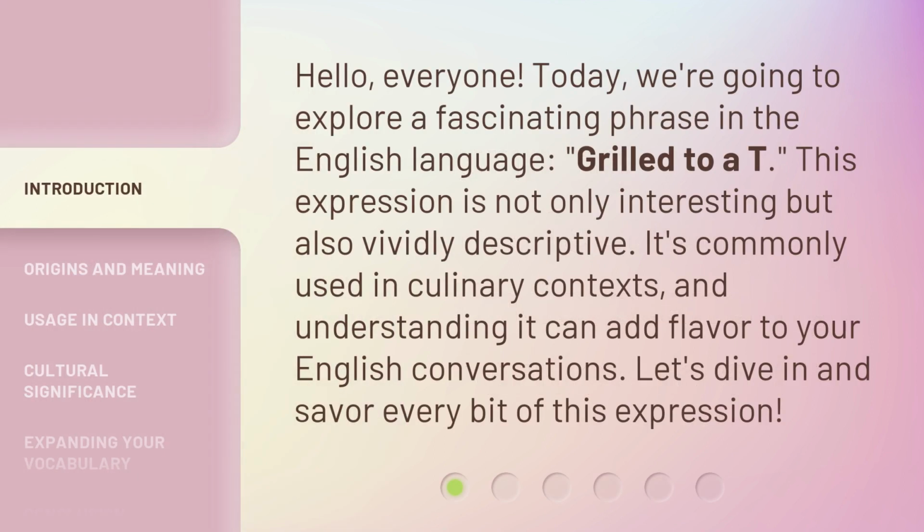Hello, everyone. Today, we're going to explore a fascinating phrase in the English language, grilled to a T. This expression is not only interesting but also vividly descriptive. It's commonly used in culinary contexts, and understanding it can add flavor to your English conversations. Let's dive in and savor every bit of this expression.